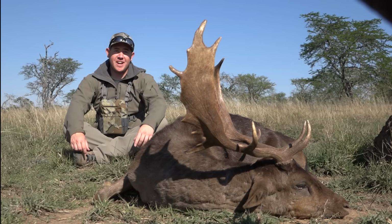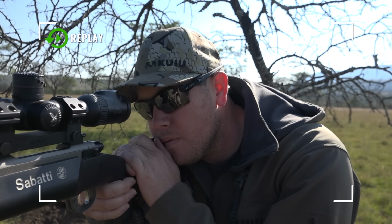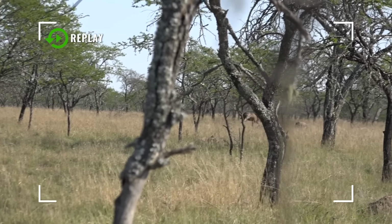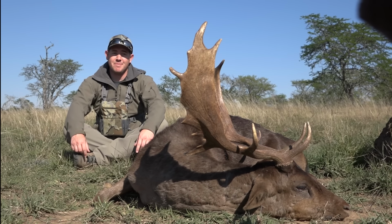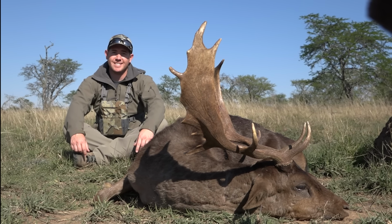Yeah, I got me a fallow chocolate deer today. I'm pretty excited. It was definitely a tough shot, for sure. It was on the run, and he wasn't gonna stop, so I had to make a shot on the run. Definitely a first time for me. But man, what a beautiful animal here in Africa. Wouldn't have it any other way.